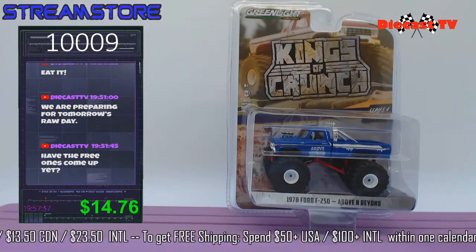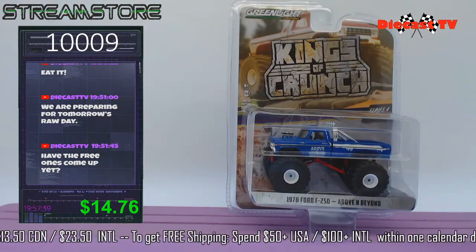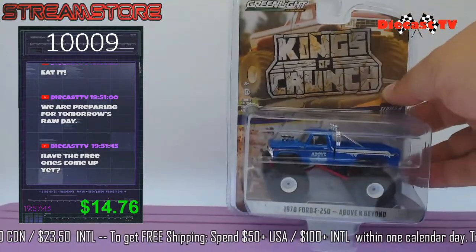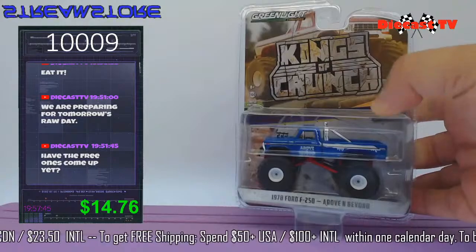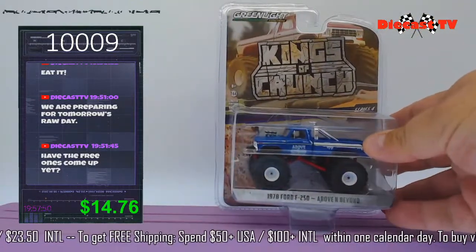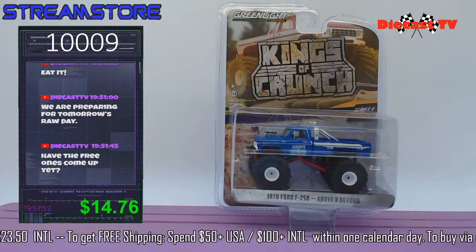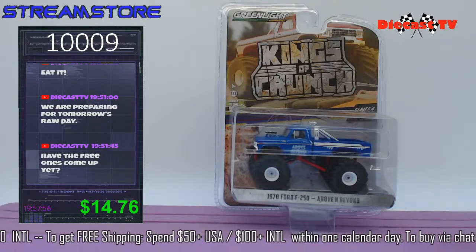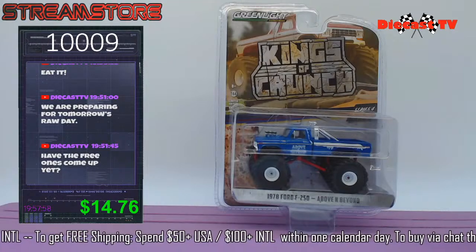10088. Ross the Boss got some collections here. Check this out. Green Light Collectibles. You gotta love it. Kings of Crunch Series 4. It is the 1978 Ford F-250 Above and Beyond. Take a look at that beauty. If you want to get this, I know you like it, just type in the number 10009 in the comment section. That's 10009.